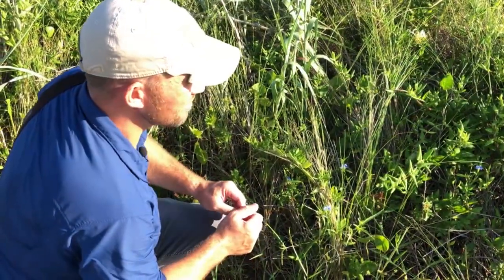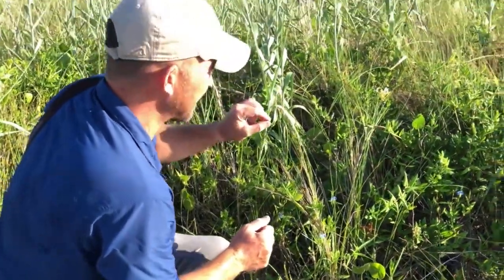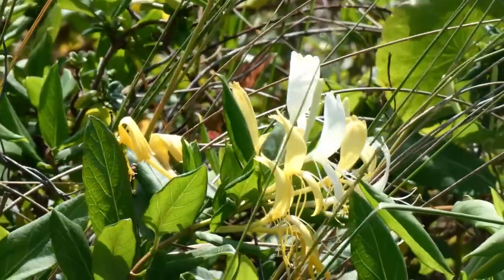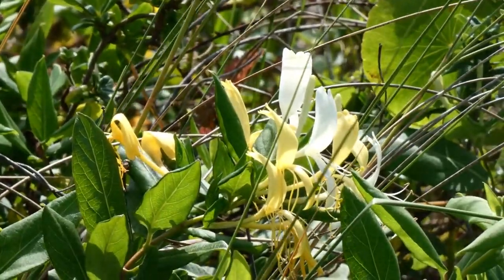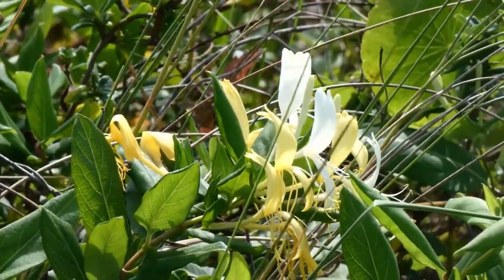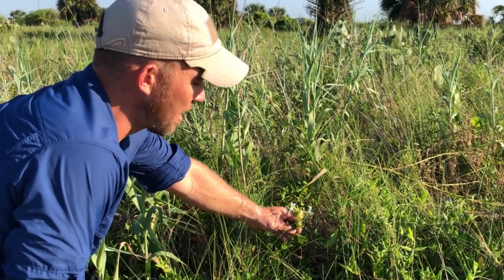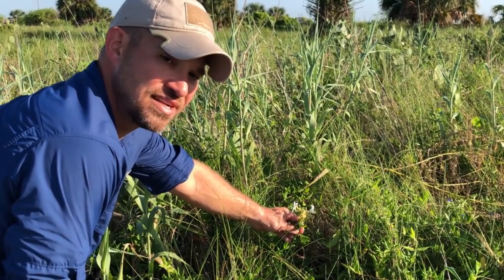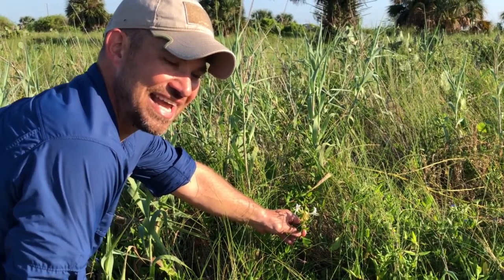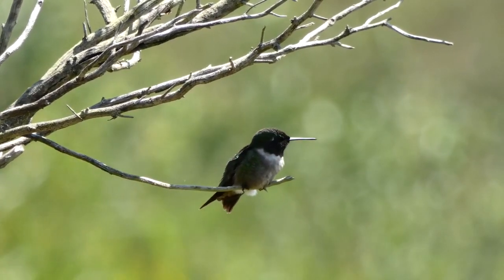Right behind here we have another one that actually provides a nectar source to a very unique group of pollinators. We have some Japanese honeysuckle growing here, and as the name suggests, it is not native to this area, but it is still a wonderful nectar source. Those long tubular flowers are very perfect for one of the primary pollinators of this plant. Can you guess what type of animal has a long, skinny bill that would be able to get in and get the nectar out of these? You're absolutely right. These are great for hummingbirds.